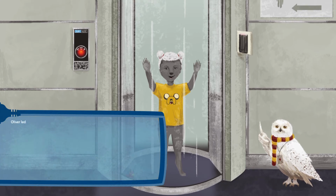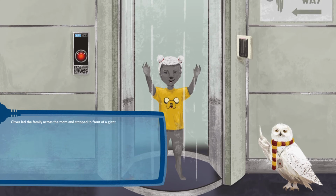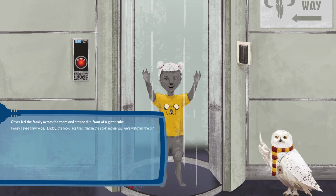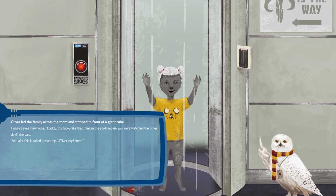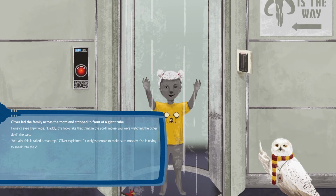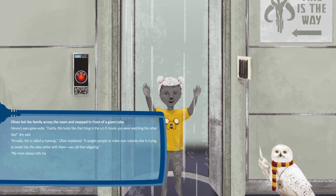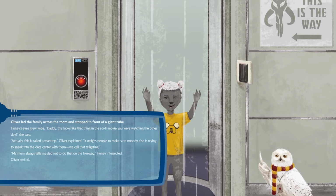Oliver led the family across the room and stopped in front of a giant tube. Honey's eyes grew wide. "Daddy, this looks like that thing in the sci-fi movie you were watching the other day," she said. "Actually, this is called a man trap," Oliver explained. "It weighs people to make sure nobody else is trying to sneak into the data center with them. We call that tailgating." "My mom always tells my dad not to do that on the freeway," Honey interjected.